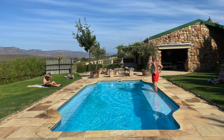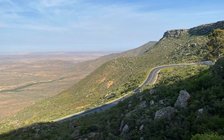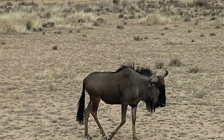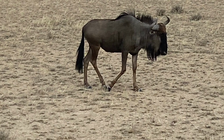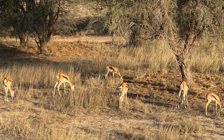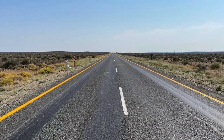Took that off the list. Seen a leopard. Wow, we've already had so many great experiences traveling north in South Africa. We were a little bit disappointed, though, that we didn't see more of the Big Five in the national park. But little did we know that when we now enter over into Namibia, we would see everything that we were hoping for, and then some.